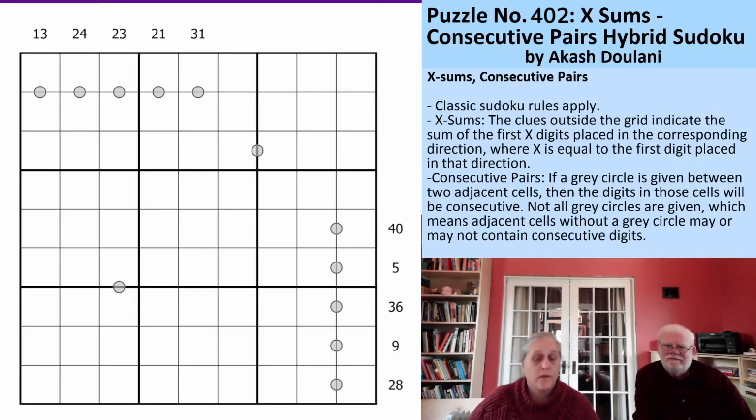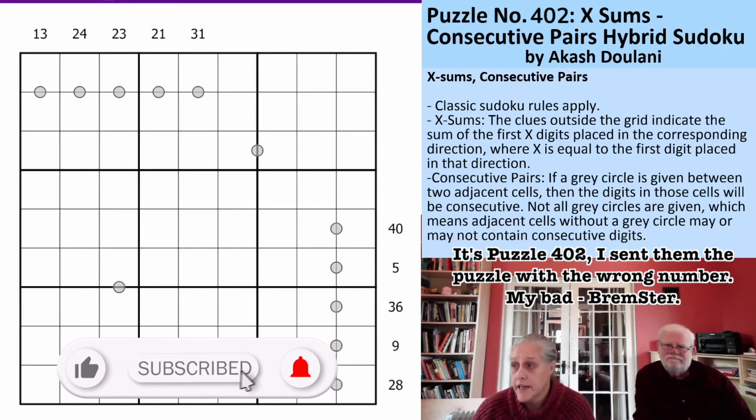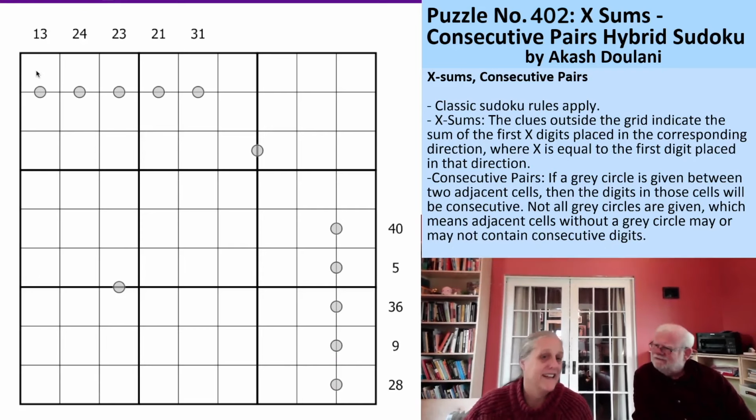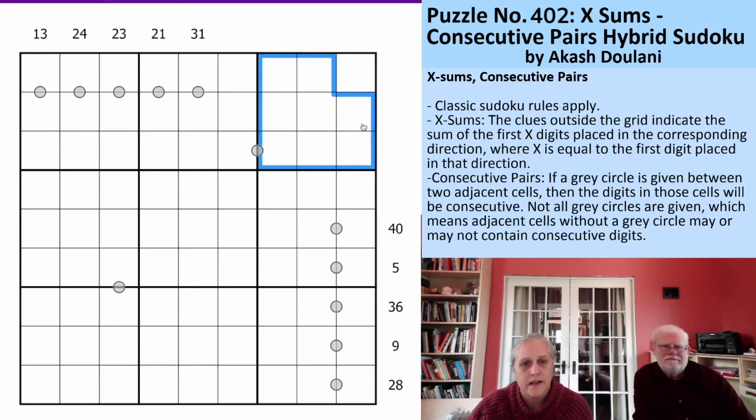And we're here today with a puzzle by Akash Doulani. Puzzle number 401, X sums consecutive pairs hybrid Sudoku. Well, at least it has classic Sudoku rules apply, which I assume are normal Sudoku rules. Yes, so that means that every row, every column, and every box will contain a complete set of the digits 1 through 9 without repetition.